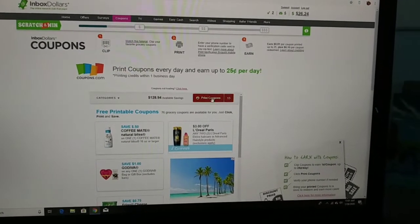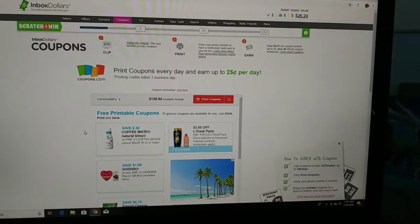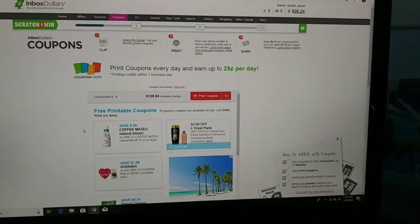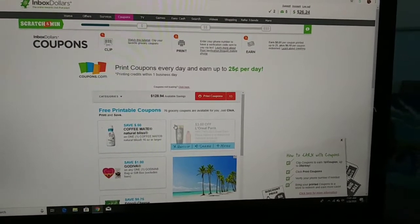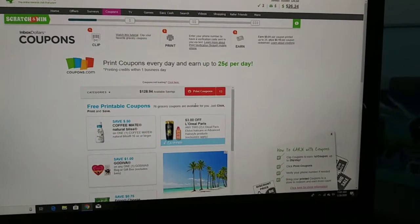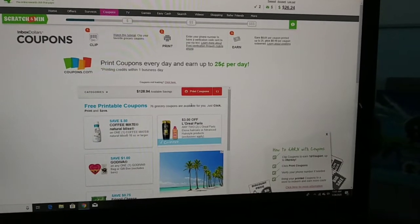If you see here, I clipped 13 of them. You can clip as many as you want, you can clip all of them if you want. Just hold on to them. InboxDollars will pay you 1 penny for every one that you print, and then 10 cents for every one that you use. So you can make approximately 11 cents to use one coupon.